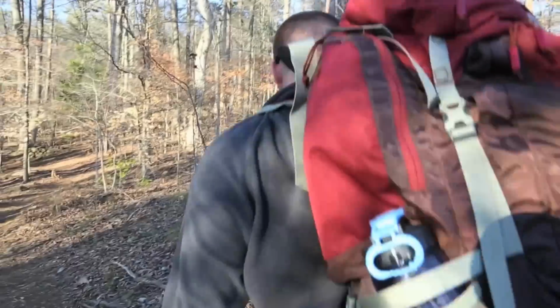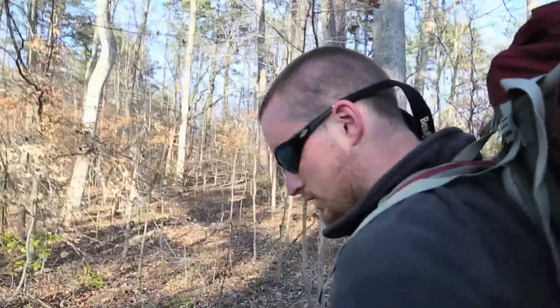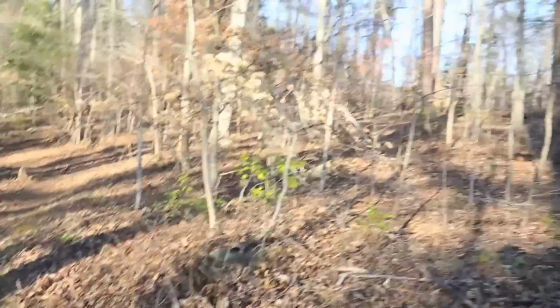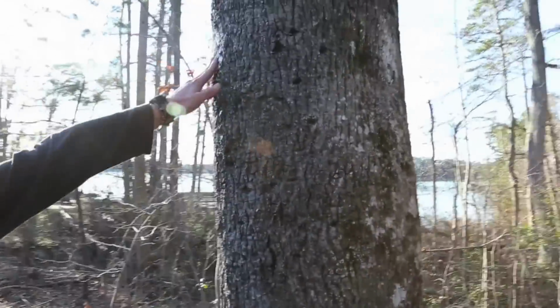Alright, as you can see, we reached the trailhead. One quick thing I want to point out when you're hiking on any trail: number one, stay on the trail. As you can see, this one's pretty well marked. Number two, look for the blazes. Up here on this tree right here, this is what you call a blaze.